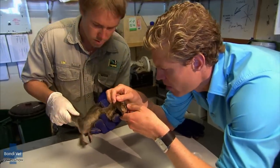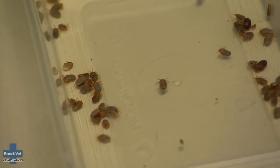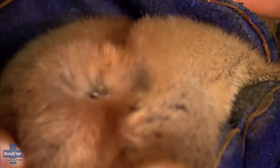My guess is that he's a young male, he's been kicked out by a territorial male, and he's just trod through the bush. He's picked up all these ticks, and he turns up in suburbia. There's 20, 30 right there. My worry is that he's got 40 or so ticks in that container. He's probably got another, at least 40 on him there.